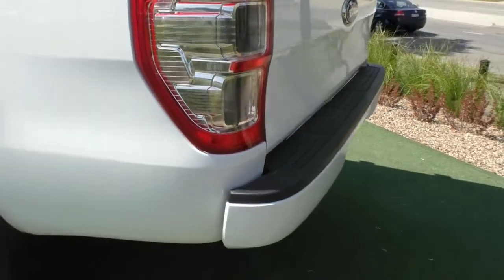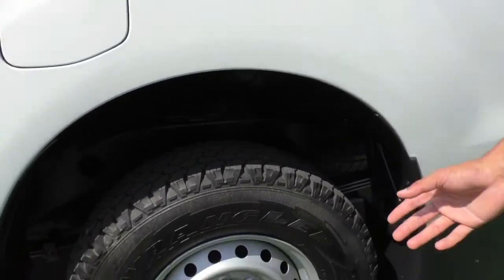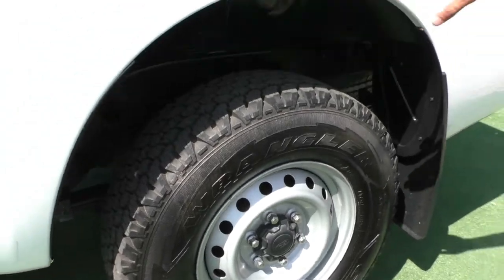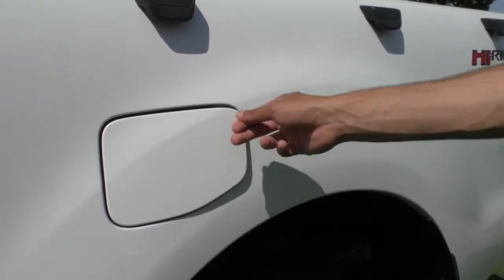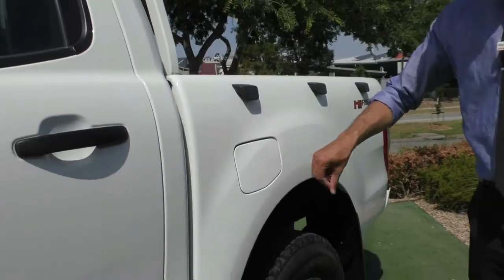As you come across to the passenger side of the car, again you got your Highrider badging on the side there. Coming to the third steel wheel, again great condition, no major marks or damage to the steel wheel, plenty of tread on the tires as well. One thing I want to note, fuel cap is on the passenger side of the car. Now you do just click it to open it. When the car is locked, you're not going to be able to open it. I will note it is a diesel fuel tank as well.